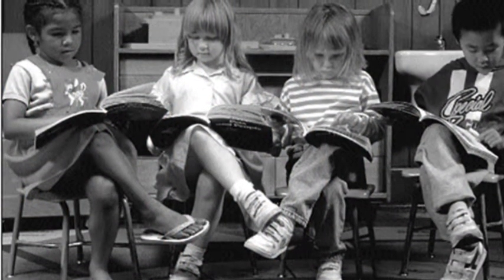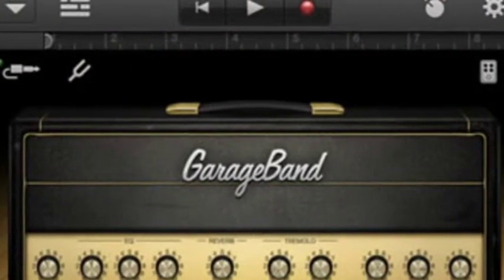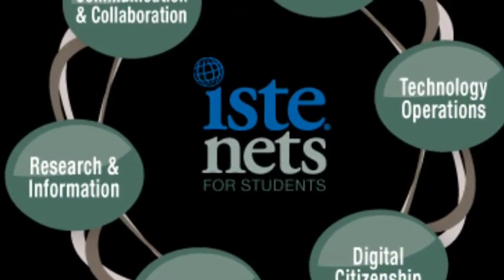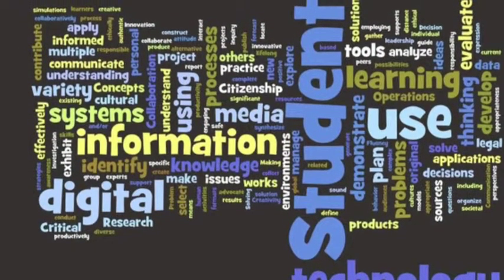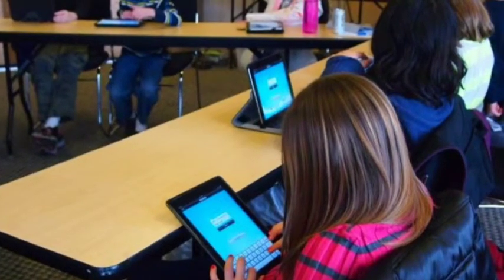We know that reading is crucial and that students learn in different ways. This unit will address those unique learning strengths. Additionally, this unit will integrate the use of different technologies in order to address the unique learning styles of each student and to help each student become a digitally literate student in the age of technology. The unit will address many International Society for Technology and Education, or ISTE, technology standards for students, including creativity and innovation, communication and collaboration, research and information fluency, critical thinking, problem solving and decision making, and digital citizenship.